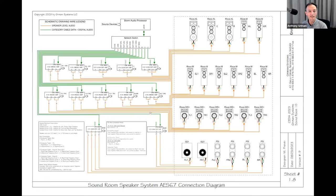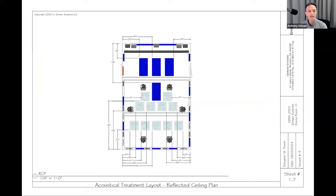And then finally the ceiling, ceiling has top one pair, top two pair, and top three pair, all using our Rixos WD Plus, our bigger ceiling speaker, hanging from the ceiling through the screws that went all the way through into a 3/4 inch backer plate with long, heavy gauge screws, because we didn't want those falling on anybody's head.